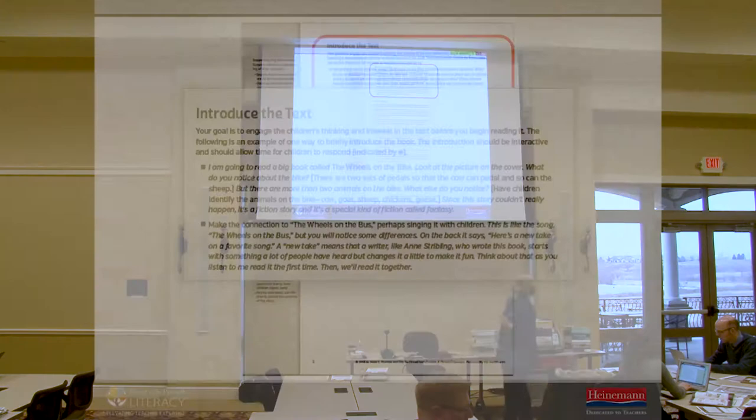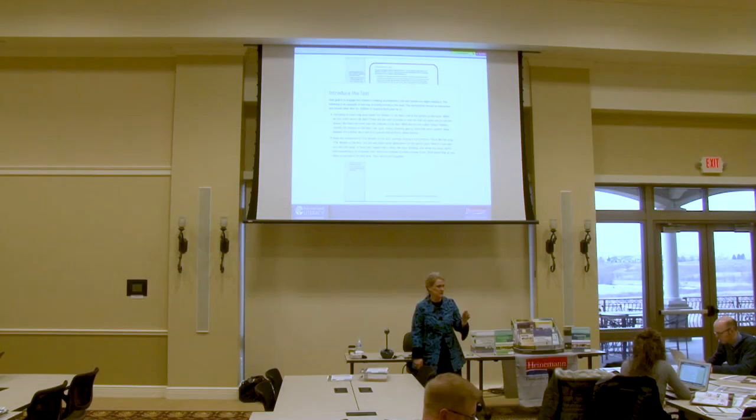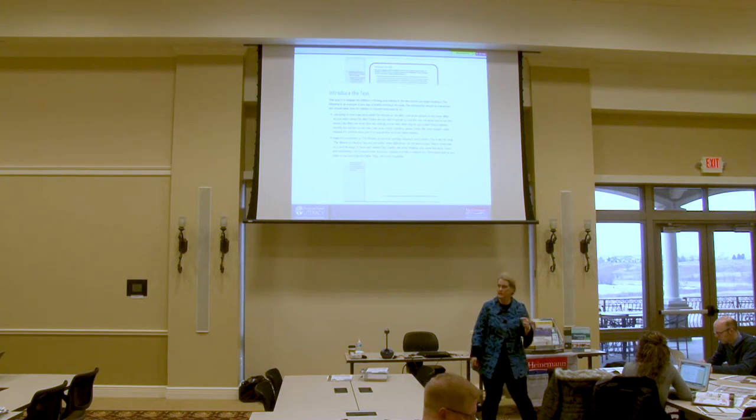So the first thing we're going to do is introduce the book. The introduction feels different here than it does in an interactive read aloud because you're introducing a shared reading title based on the language and based on the words that you're going to focus on. So your introduction is different, right?